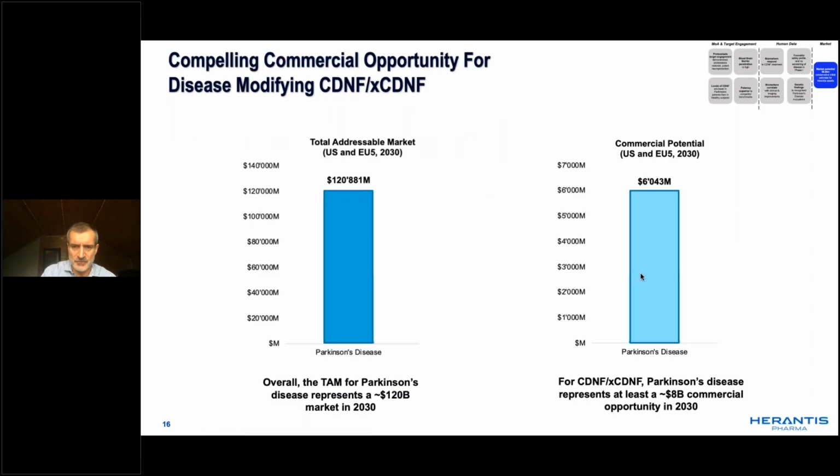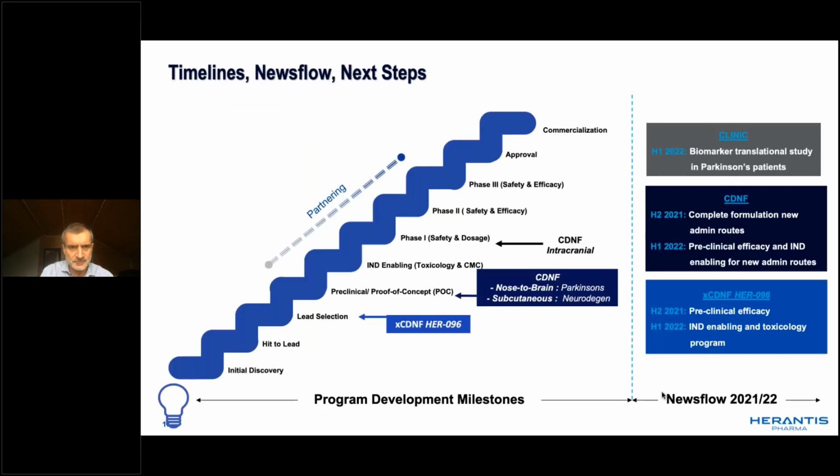And that's why there's so much focus on trying to make a difference for patients suffering from Parkinson's. And if we look at how that translates into a market, for us as Herantis, with potentially disease-modifying therapies in Parkinson's, so to slow, stop, or even reverse the disease pathology, the total addressable market is 120 billion, and these are independent estimates. This is not our data. This is independent data, of which for CDNF and ex-CDNF, we are estimating a potential 8 billion market size peak sales for CDNF and ex-CDNF. So a significant market for assets that can make a difference for patients suffering from Parkinson's disease.